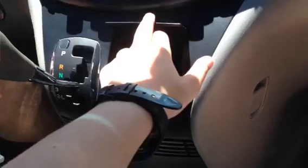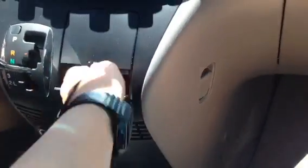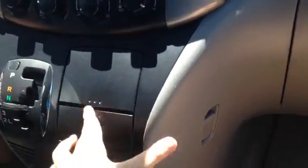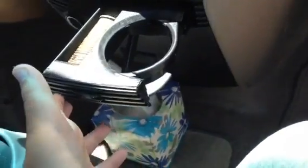I always like how it has two different glove boxes. One down below and one up high. In your storage. Yeah. I love cup holders. It got coins on there. This car has a lot of cup holders.